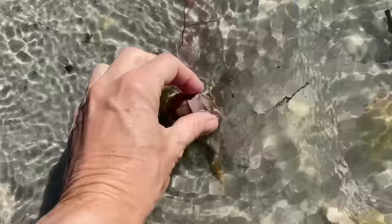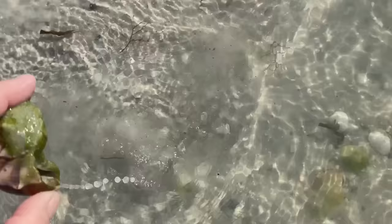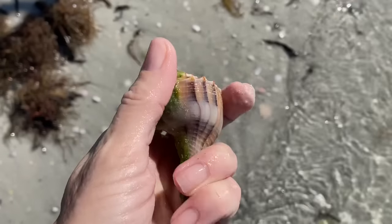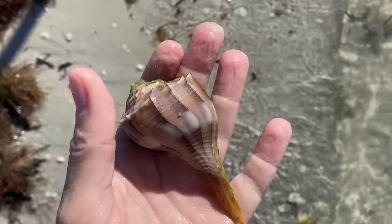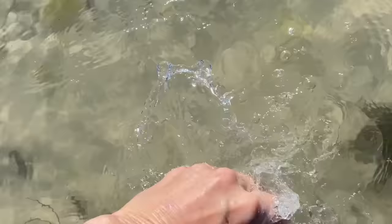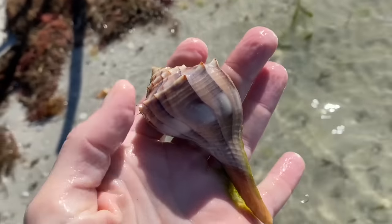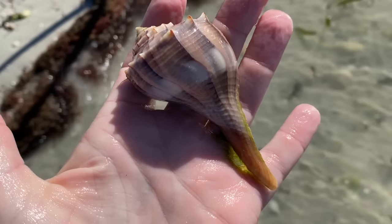Lightning whelk. It's pretty big. Are you alive? No! Awesome! And again, like I said about the green, I'm not worried about the green. The green I can handle. Well, actually, bleach can handle it. No problem. Oh, that's gorgeous. Really beautiful lightning whelk with little spikes on the top.